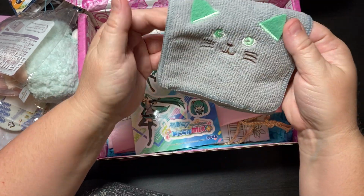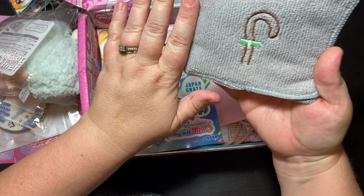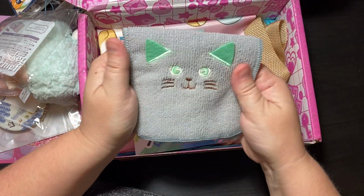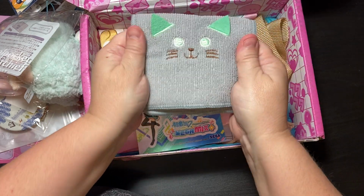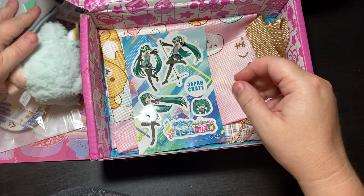I wasn't sure what I'd do with this. I thought, okay, maybe I can use it to clean my glasses, but it does not clean glasses well. It just kind of smears everything around. Yeah, so I don't know. Maybe I'll pack that in my travel kit too, just in case I go somewhere that doesn't have a washcloth. Maybe. I'm not sure what I'll do with him, but he's awful stinking cute, isn't he?